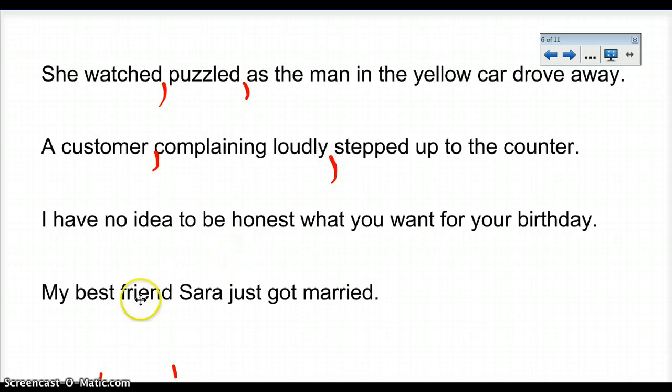Now the tricky part comes in with ones like this last one, my best friend Sarah just got married. In this case, Sarah is unessential information if I'm assuming that you know that I have one best friend, right? Because there's only one person that it could be, Sarah. So in that case, the commas can go there because Sarah is really an unessential addition.